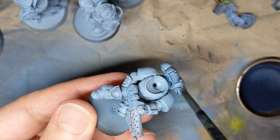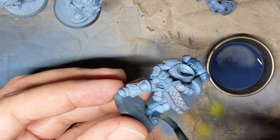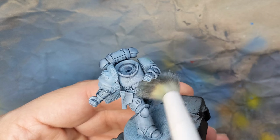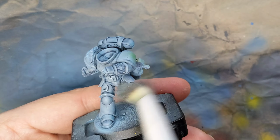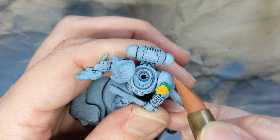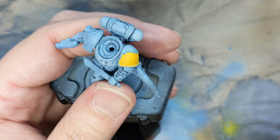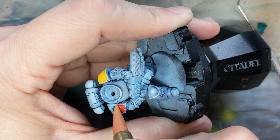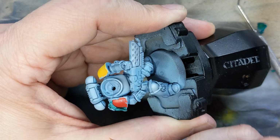The next step is going to be washing the entire model in contrast Space Wolves Grey. You'll see how smoothly it goes on here, and that's because I've mixed it 1-to-1 with contrast medium. Once that's fully dry, we're going to dry brush the model really quickly with some Fenrisian Grey to bring our high points back up. And with the armor almost complete, we're going to take a minute to use a rubber tool to peel up that mask. That's going to allow us to pull that away without damaging the paint underneath.